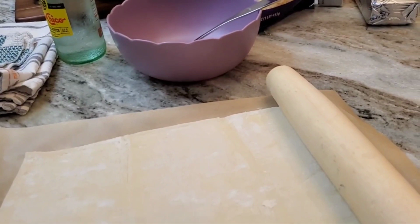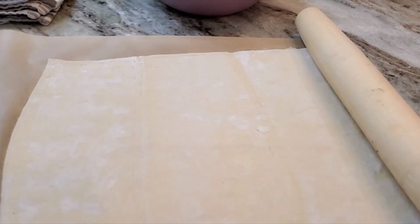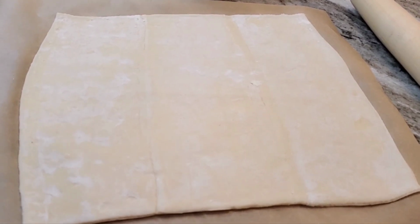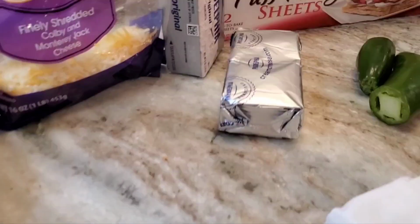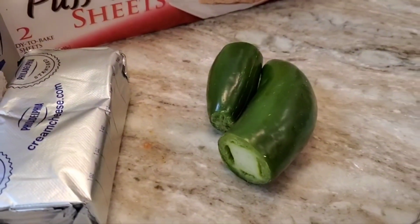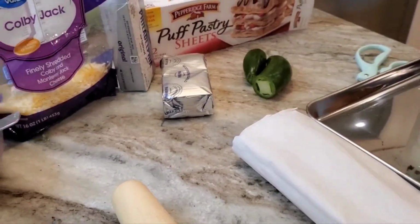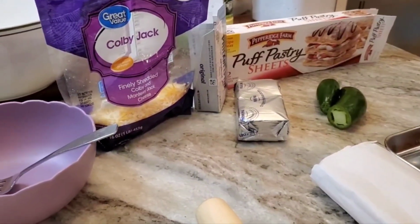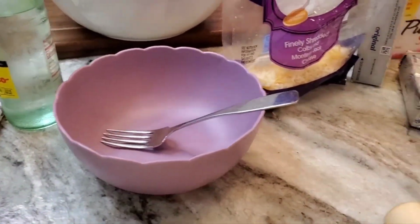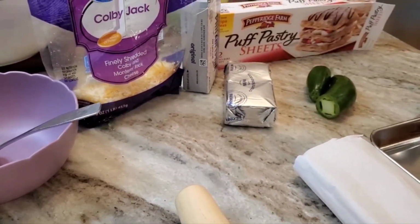But anyway, I opened up my puff pastry. I thawed it a bit out on the counter, just let it soften. Rolled it out just a little bit. And now I'm going to mix up the cream cheese and this and chop up these two small and take out the seeds. I don't want them to be too spicy. And we'll see what I do after that. I'm not sure. Got my trusty Topo Chico here and a bowl and a fork to smash up everything together. I'm excited to see how this turns out.